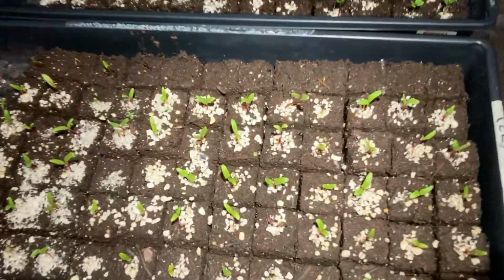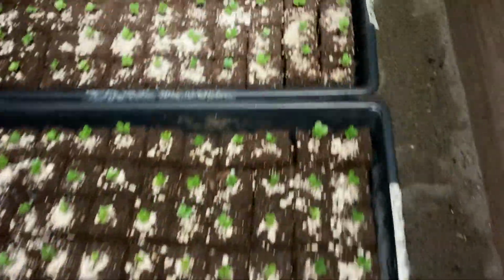It's not freezing yet. Is it freezing here? I think we got some freezing here. So I'm just watching the temperature drop and just a little afraid. I'm sure these guys would be all fine, but I'm mostly concerned about my starts on the tables.